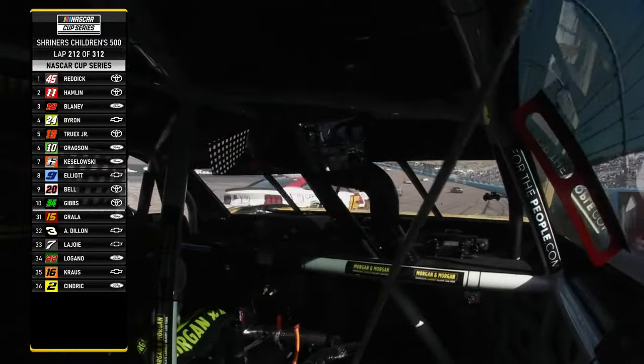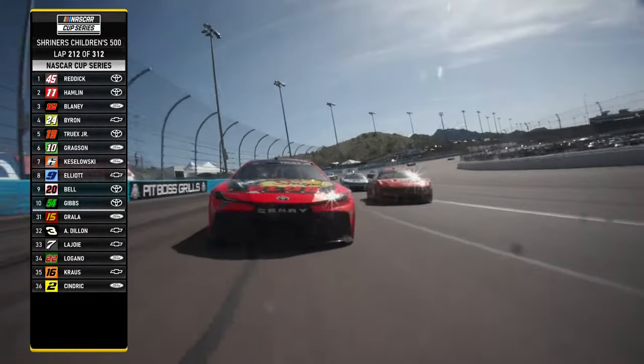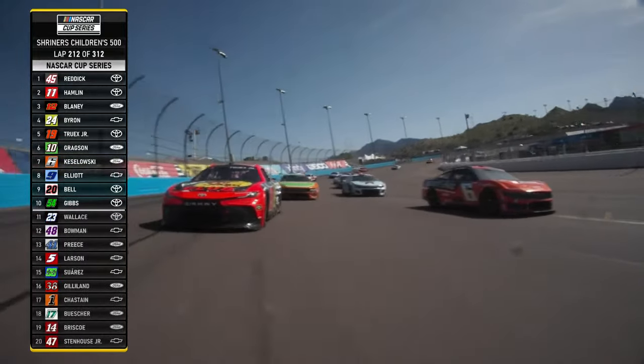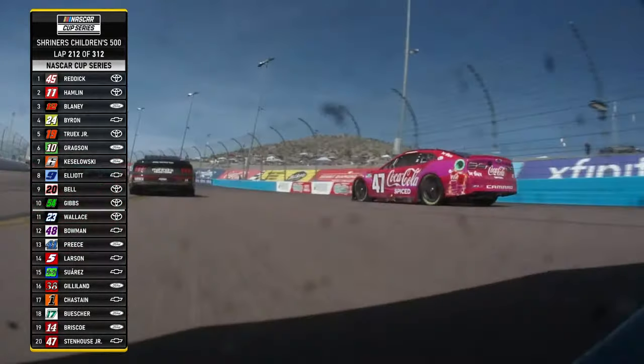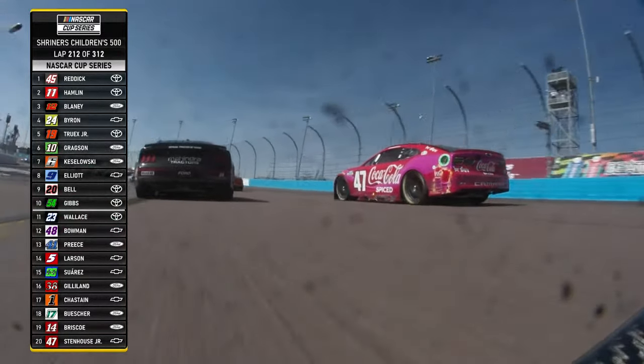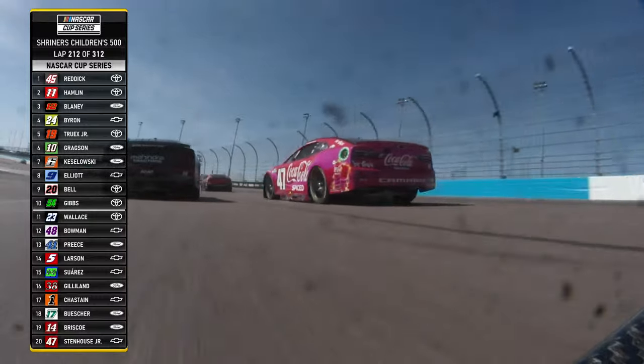And you got to go. No matter what just happened, you have to be aggressive, and you have to push, and you have to shove, and you have to dive to the bottom, go to the middle, try the top. Whatever lane is open, you got to try to go and make some spots up on the restart while you can. And if you don't have a lane, make one. Make one.